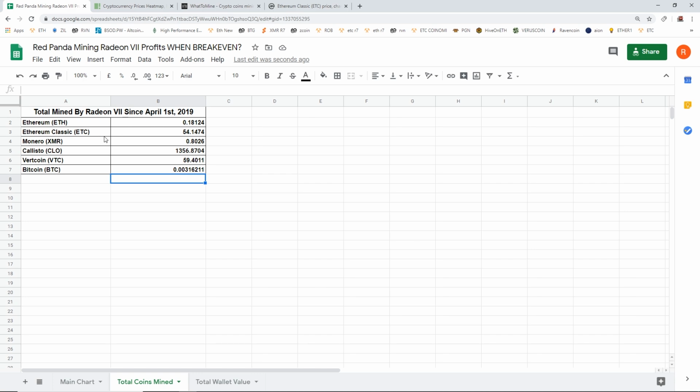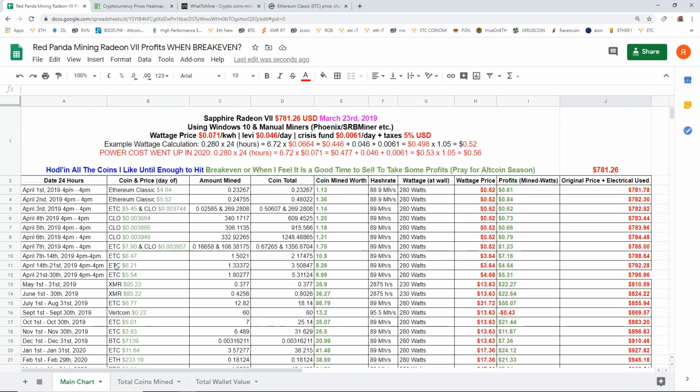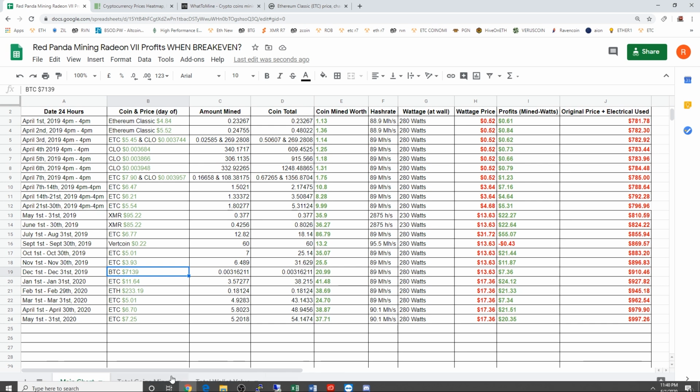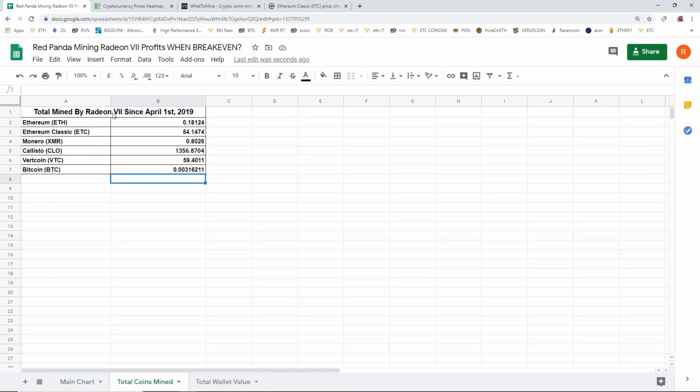Now I want to talk about the total coins that I've mined since April 1st for this single Radeon 7. And as you guys know, I've been keeping track every month, and you guys can see which coins I've mined. I've mined Ethereum Classic, CLO, Callisto, XMR, Vertcoin, and I've mined on NiceHash. There's 1 month that I did NiceHash, and I didn't really like it. But anyways, let's go to the total coins mined here.